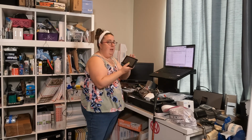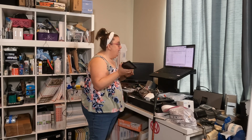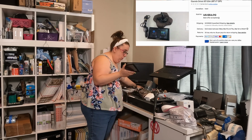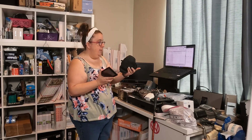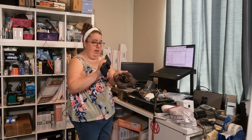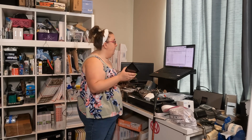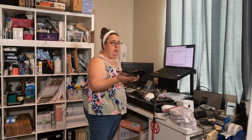A Garmin. I love selling Garmins. So this guy sold for almost $50. It's got a charger, and it's got this little base doodad with this clips in so you can mount it up on your dashboard. So $45 roughly.